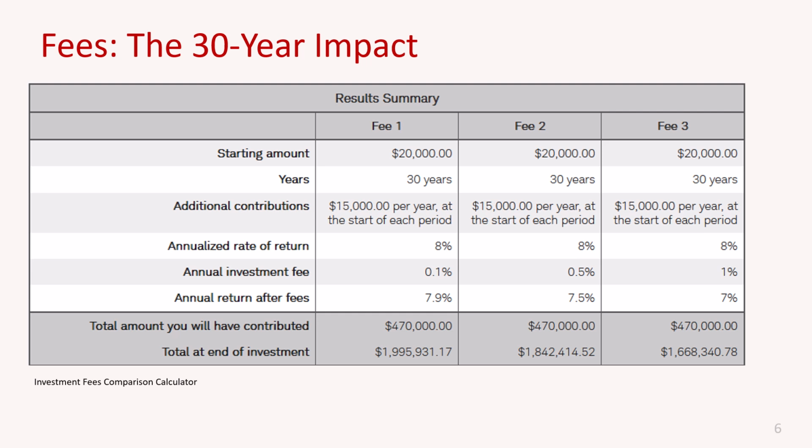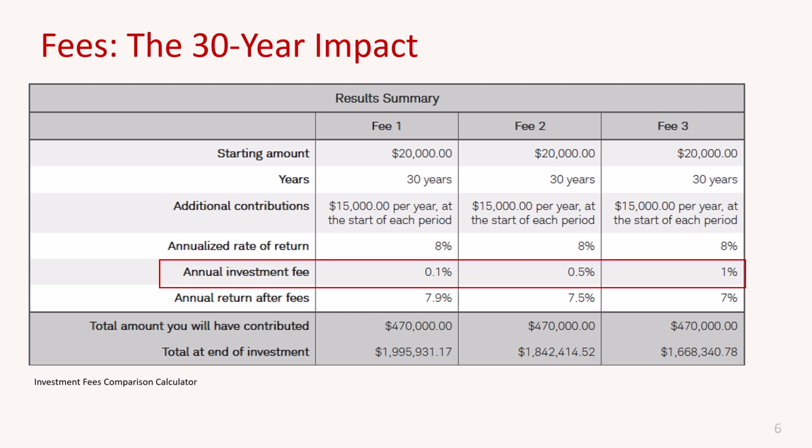All right, this is the slide where we really see why these seemingly small fees matter. This table illustrates the power of compounding, but in reverse. It shows how much money you could have at retirement, starting with the same initial investments and making the same regular contributions, but with different levels of fees. And we can see here the different fees. So we have investor one at 0.1%, investor two invested at 0.5%, and investor three invested at 1%. And over time, you can see the difference in the amount of money that they would have saved.